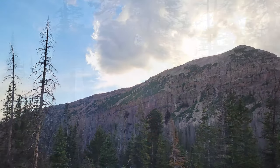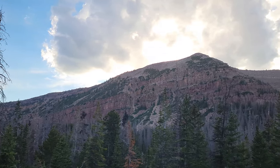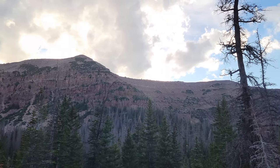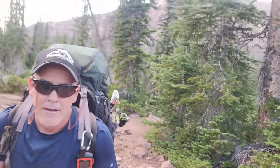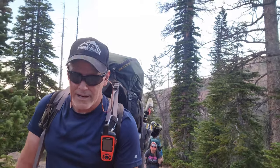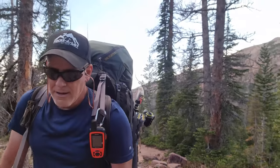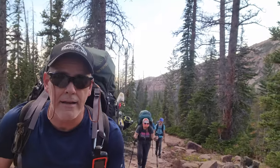You can certainly tell that fall is in the air because things are starting to change in the vegetation. Temperature is 60 degrees, maybe. It's nice. Yeah, we got a pretty section of trail. Those cliffs up there, setting sun behind. All right. Slow and steady wins the race. We're almost to the summit of Hades Pass, like 10,600 and something feet.